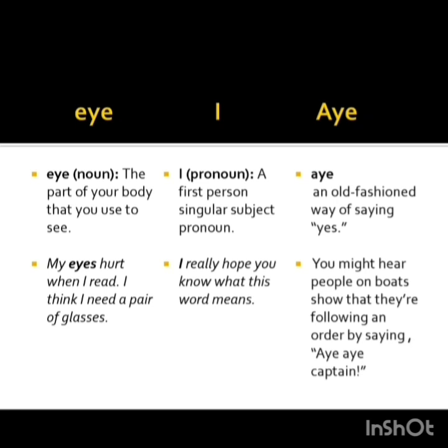Oh my god, that is a big grammatical definition. So I is something which you use to call yourself out. I love to read. I love to speak. I really hope you know what this word means.